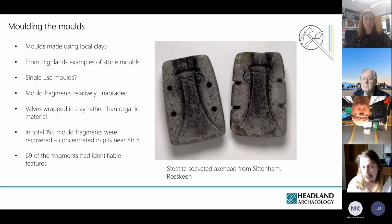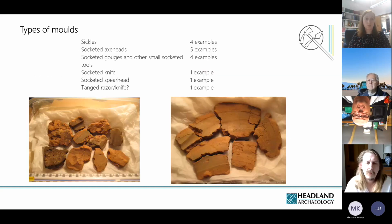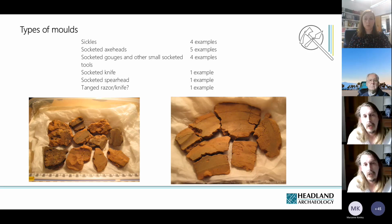And about 69 of these molds are actually identifiable, so we can define and tell what a lot of these items are. In terms of the actual items, we have quite an interesting range. A lot of these seem to be agricultural, also woodworking tools, so things like sickles. Those will be for anything like harvesting grain. Your socketed gouges are basically like little chisels.